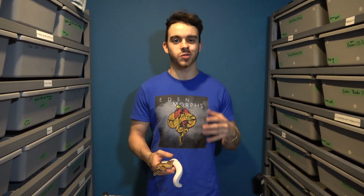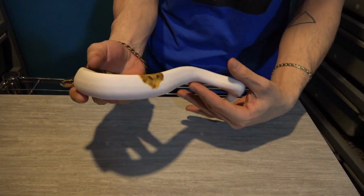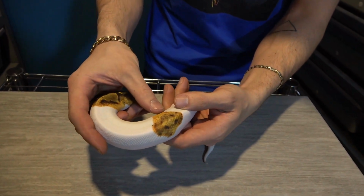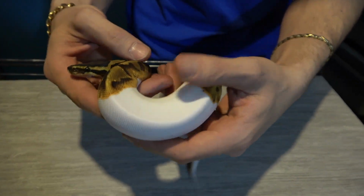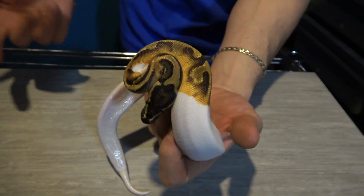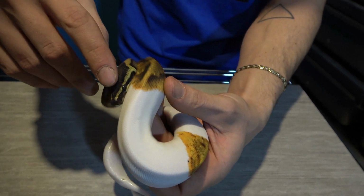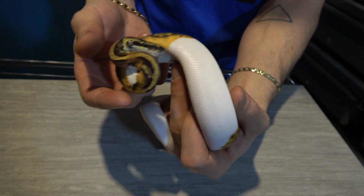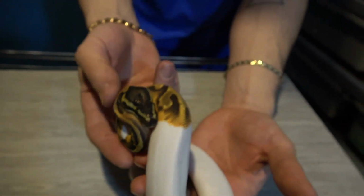So here's a snake I hatched out not too long ago in a split clutch with me and Lord of Lion. It's an Enchi high intensity Orange Dream pied, and I really like what the Orange Dream did to it and brought in all these really nice orange colors, especially around the edge of the saddles. And then you have the Enchi, which brought all the pattern, just made all these really wacky looking marks inside the pattern. And the Enchi also brings the eye stripes all the way to the back, and in this case they're connected right behind the head. And then of course we have the Orange Dream head stamp right there.